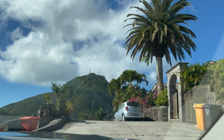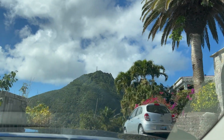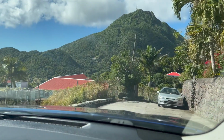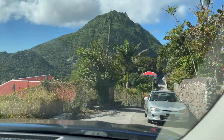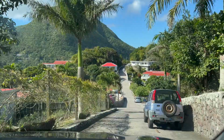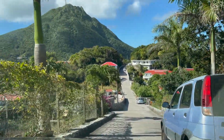Mount Scenery rises 3,000 feet tall and is a beautiful rainforest with 1,064 steps going up. Most of our tourists come to Saba to dive or to hike. Hiking the rainforest is a must when visiting Saba.